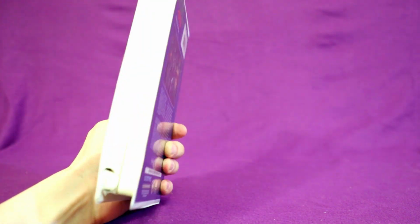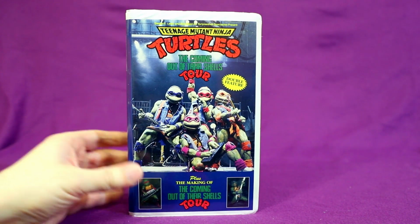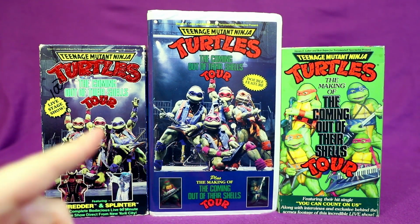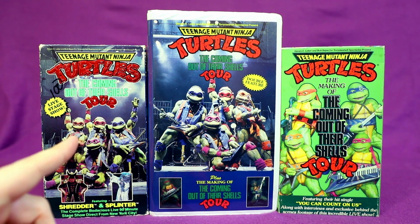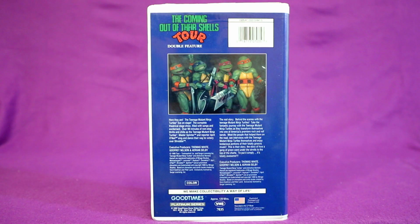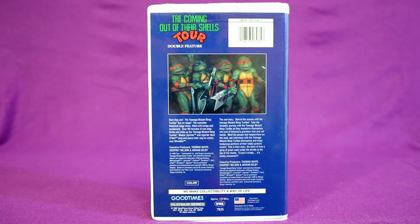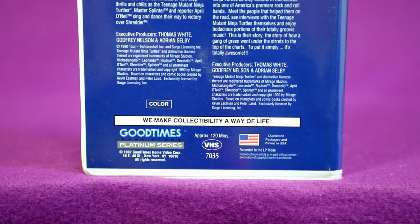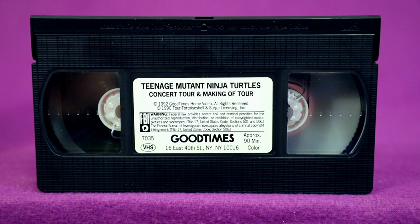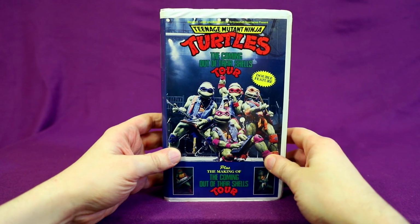And there is also a clamshell release of the Ninja Turtles Coming Out of Their Shell tour, so of course I have that! This clamshell release actually contains both the regular concert tour video and the making of one. See? Double feature! And here's the picture the Turtles never wanted you to see of them high backstage experiencing the good times. This isn't just Good Times Home Video this time though, this is Good Times Platinum Series. What's the difference? Absolutely nothing. But it's all worth it to have this VHS in a giant VHS cover like this.